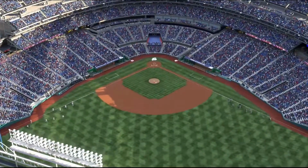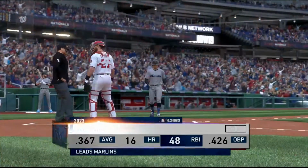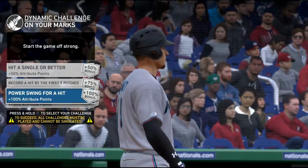Nighttime baseball now from the district as we welcome you inside beautiful Nationals Park. Striding in, Kevin Knight, as he'll get his first opportunity in this one. Hey, let her rip one time.